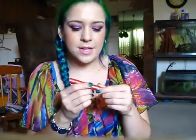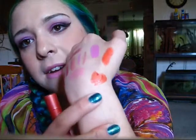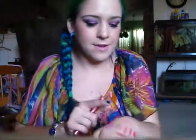And then the last thing is the Stila Mango Crush Lip and Cheek Stain. I'm going to try to find a place to put that. And it comes out looking like that right there. I mean, you can sheer it out and it won't look as intense. So, yeah, I like all those for my cheeks.